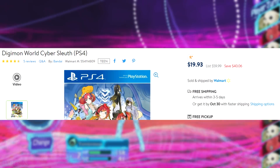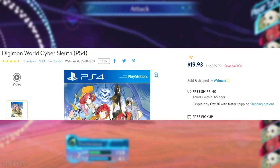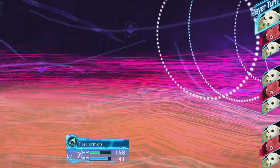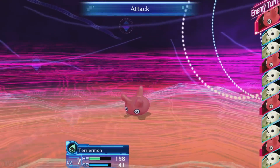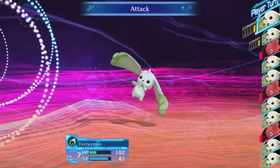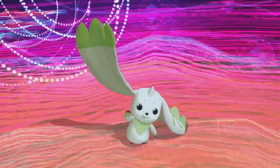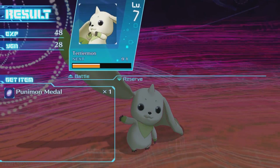Digimon World Cyber Sleuth for $20. Digimon games and the franchise in whole, to be honest, really hasn't found its footing in the West in recent years. Pokemon is still an enormous franchise, but Digimon really comes in and out. You'll see some games, then it'll be gone for a couple of years, and then it'll come back, but in recent years, Bandai Namco has done a really good job in releasing games consistently, and it all began with Digimon World Cyber Sleuth.